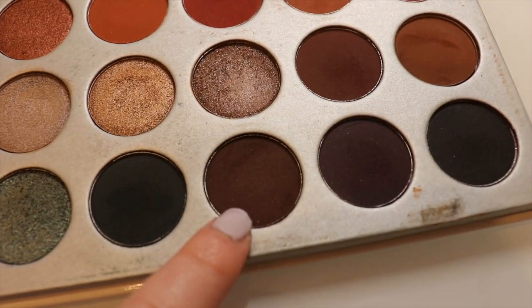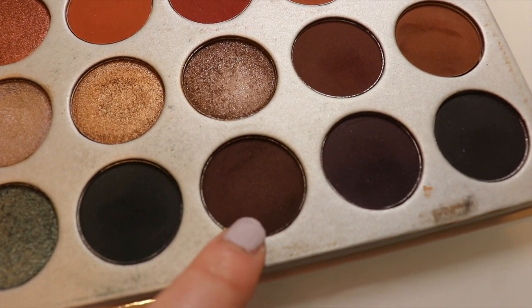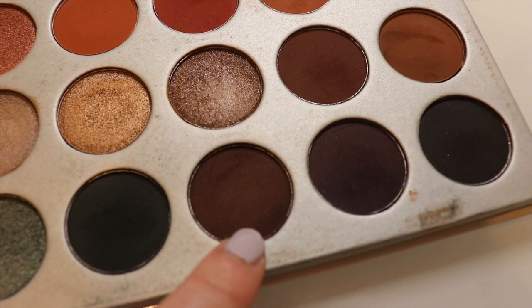Alright, now I want to add a darker color to make this more of a smoky eye look. So now I'm going to get in my Jaclyn Hill palette this brown shade and just place this right on the outer part of my lid and bring it up to my crease.